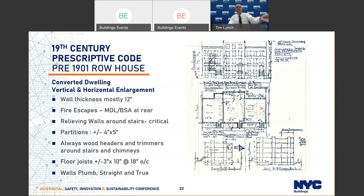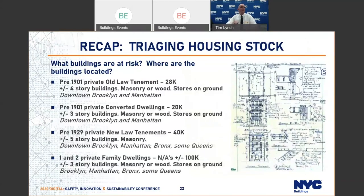So there are some basic rules in these, and I've put them there. The partitions are always 4x5s, with header trimmers. You see a pattern developing for this stuff now. Okay, this is what we've got. Buildings at risk, where are we?